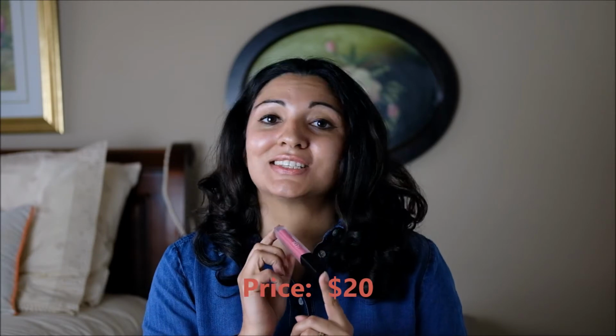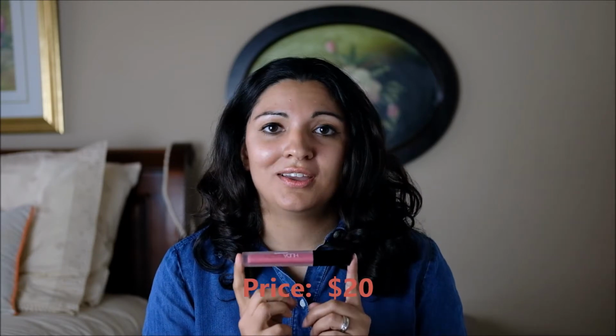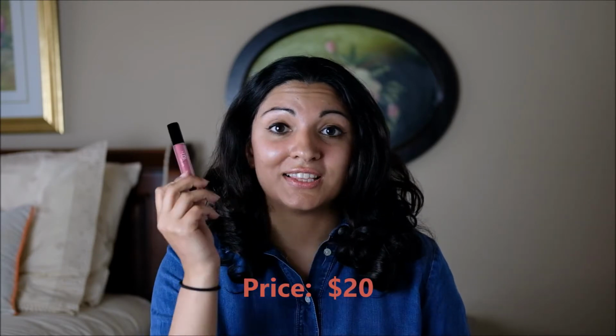So I did use Gossip Girl for the Huda Beauty Liquid Matte. As you saw in the video, this is great. It's long lasting, it's comfortable, it's not drying, it does not budge once you put it on. So I honestly think this is probably one of the best ones on the market based on how comfortable it is, how long lasting it is, and how it looks essentially.